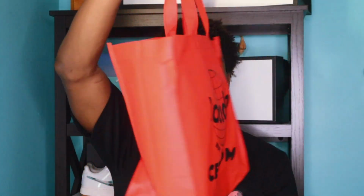As always, man, they always come with these nice little bags. I give them a lot of props and credit because they actually put a lot of time into their packaging. They make it very unique, and overall it's really just a whole experience, man. Looks like we got tees today. $200, man, I better get my money's worth. Whew.